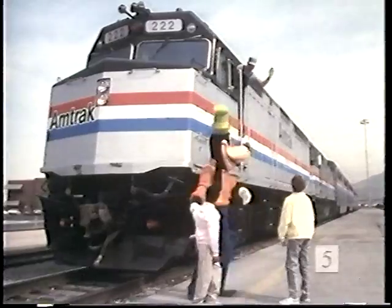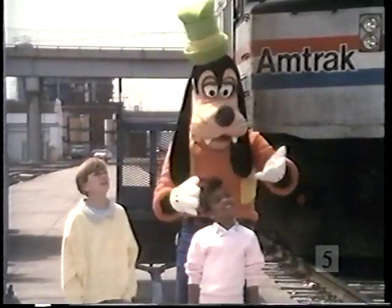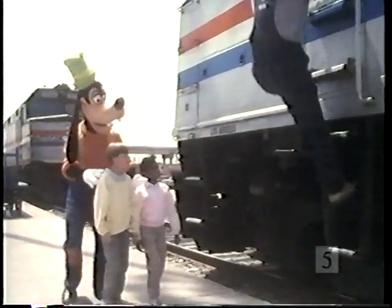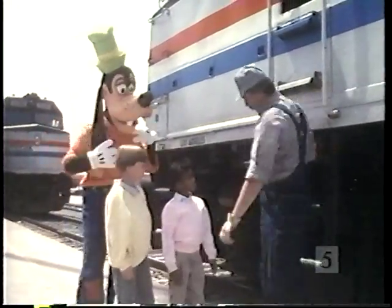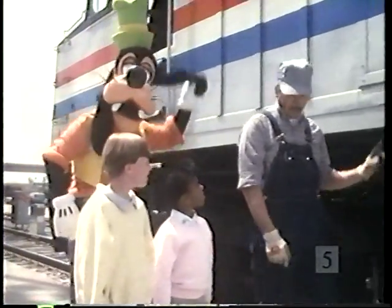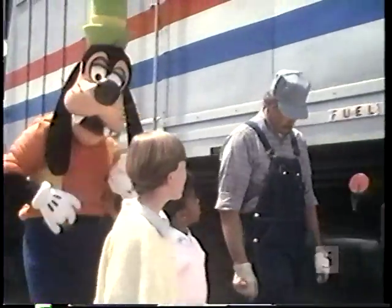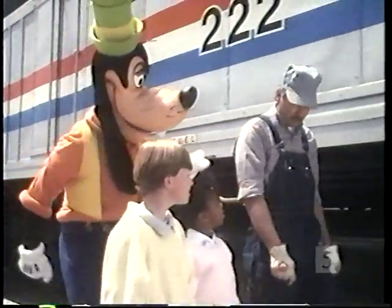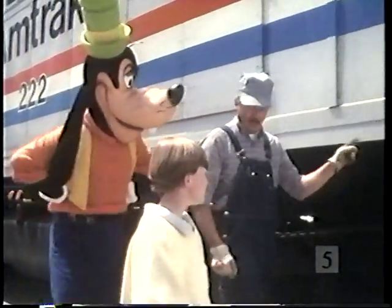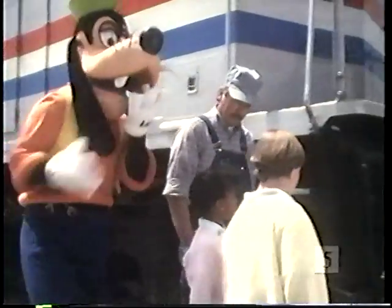Cindy, Peter, Goofy, are you here to learn about trains? Well, yeah. I bet I can help. What would you like to know? Are you the engineer? Yes, it's my job to operate the locomotive that pulls the train. How fast does the train go? Passenger train like this can go up to 90 miles an hour. Gorge, that's fast. Inside, there's a powerful diesel engine, powerful enough to pull the whole train.